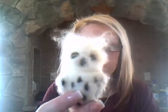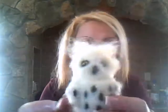Then somebody on my Sweet Pea Farm NY Facebook page asked if I could do a snowy owl, so I adapted it from another owl we do and just made it white with little black feathers on him all around and some DFL locks. I thought he was cute. Sorry, I'm still getting the hang of this opposite camera direction thing. So yeah, that's all I did for needle felting, and those are really all the finished objects I have.